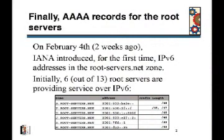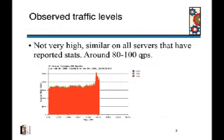Initially, we started out with about half of the root servers providing service over IPv6, and they're listed here: A, F, H, J, K, and M. Across all the root servers, the query levels were basically about the same, about 80 to 100 queries per second. I don't know how well it's showing up on the boards next to me, but the big red is obviously IPv4 in the graph, and then the little green at the top, sort of like fuzz, is the IPv6 traffic.